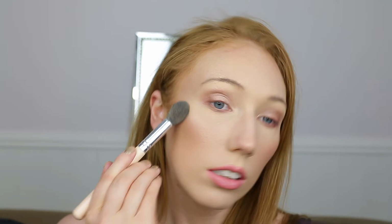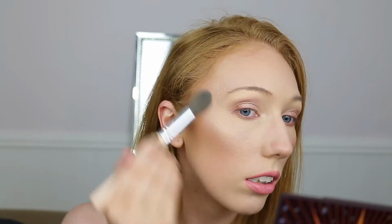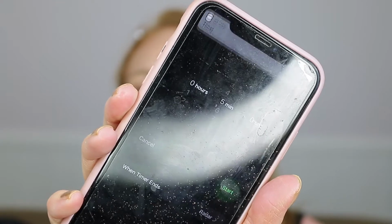And then I'm going to take my highlighter brush. There's actually a lot of fallout there. And I'm going to take number 7, which is the highlighter one. I still have 14 seconds left. Put a bit more bronzer on my head. And we are done with 1 second to spare.